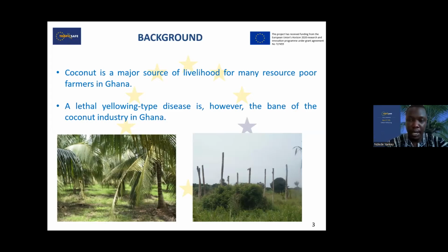By way of introduction, as I mentioned in my previous presentation, coconut is a very important tree crop in Ghana, particularly along the coast. Along the coast, people are either fishing or farming, and coconut is one of the main crops. Little yellowing disease, however, is the bane of the coconut industry in Ghana. This is an example of a healthy plantation. Unfortunately, when the little yellowing disease strikes, we can have total crop failure, up to 100% losses in the plantation.